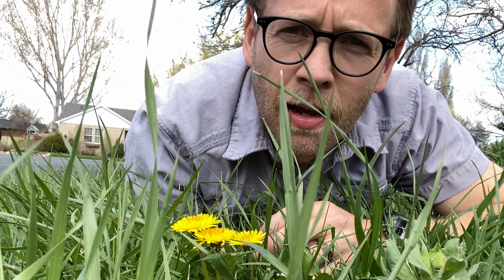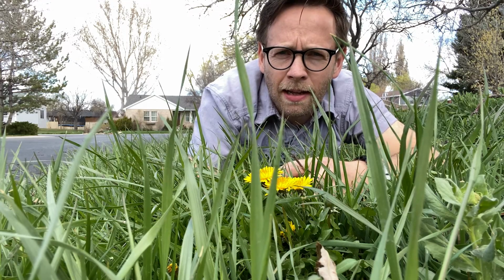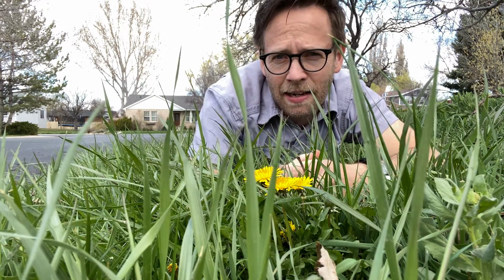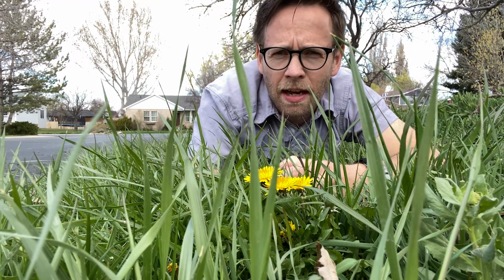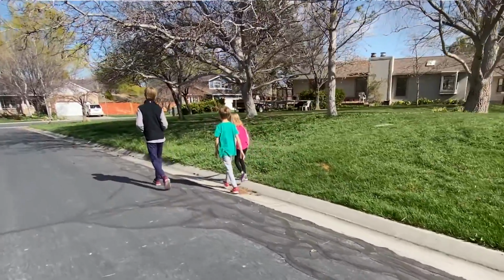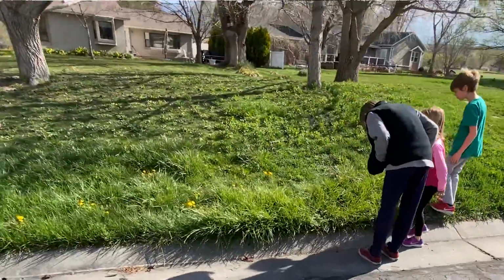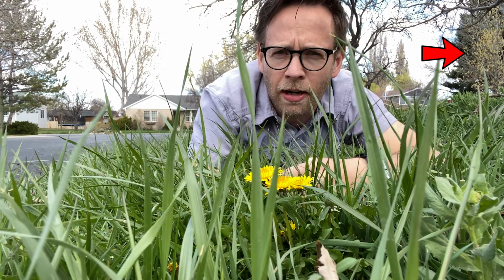But it got me thinking, are dandelions the most important flower in the spring for bees? Should we keep dandelions in our yard? Should we be planting dandelions in our yard? So it got us thinking. Since we're stuck at home, my kids and I decided to take a walk around the neighborhood and take pictures of every dandelion we saw and see how many bees we could find on them. Then we compared that to some blooming willow trees in our neighborhood. Want to see what we found?